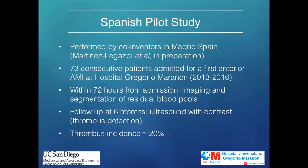Now, the million-dollar question is: is this type of method useful for anything or not? Can we actually detect thrombi? So we're working on a number of clinical studies to answer that question, and one of them was concluded recently. This study was done in collaboration with our Spanish team at the Hospital Gregorio Marañón in Madrid, and we have a manuscript that is about to be submitted. So I'm going to summarize briefly the results from this study. I cannot get into the details because the manuscript hasn't been submitted yet, but I'll give you the gist of it.